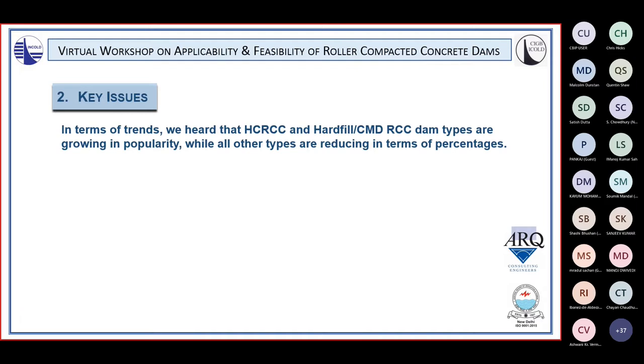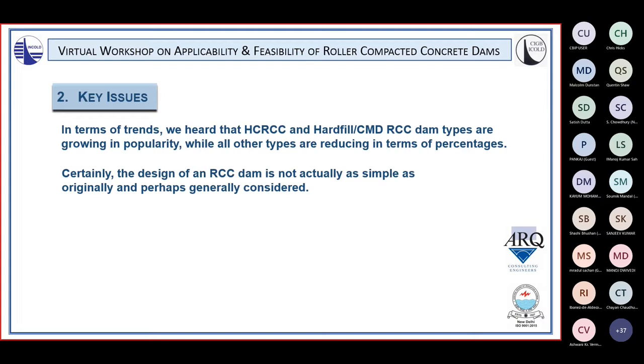In terms of trends, we heard that realistically the two RCCs at either end of the spectrum, high cementitious RCC and hardfill or cemented materials dams, these two types of RCC are growing in popularity while all other types are reducing in terms of the total percentage of RCC dams implemented to date.